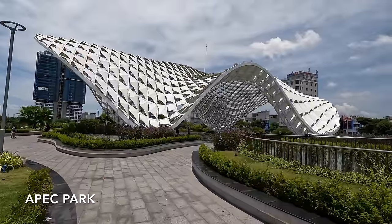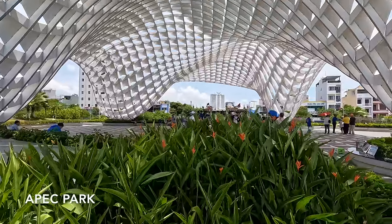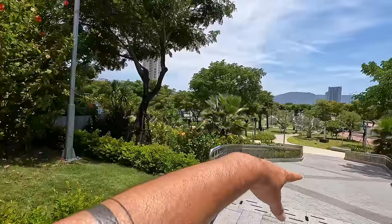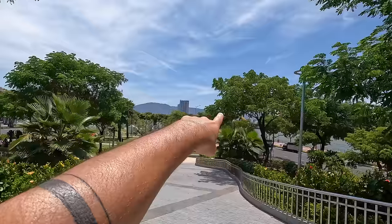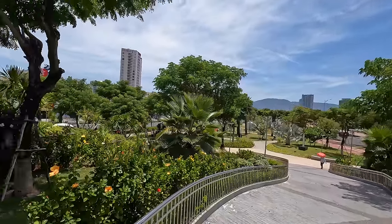This one is called Apec Park. It's right in the center of Da Nang, and it's a nice park. As you can see here, you can just walk around and hang out. We are next to the river. There is the famous Dragon Bridge over there, so it's a nice spot.